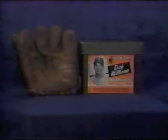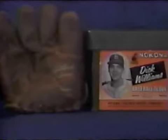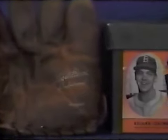Lot number 49, another glove in the box, this one a Dick Williams Nokona. The glove is a clean split-finger model, number G13. This box, a picture box with a photo of Williams as a Brooklyn Dodger. And the minimum bid on this glove and box together, $300.